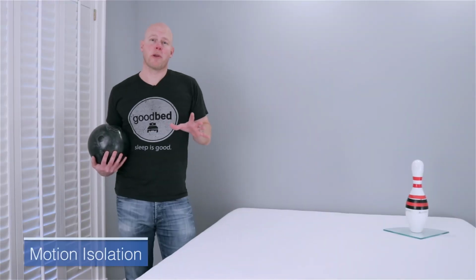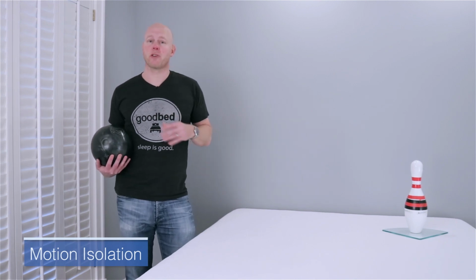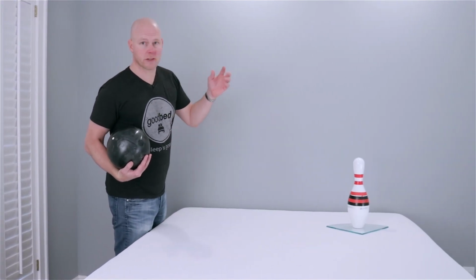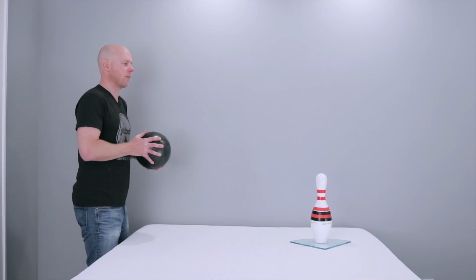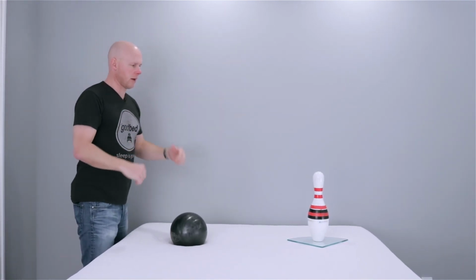So now we're going to get into what we call priority-based characteristics, which are things that can be better or worse about a mattress that may or may not be a priority for you personally. And the first of these is motion isolation, which is the degree to which the person on, say, that side of the mattress is going to feel or be disturbed by what's happening over on this side. And to test this, we're going to start by dropping this 16-pound bowling ball and seeing what happens to that bowling pin over there.